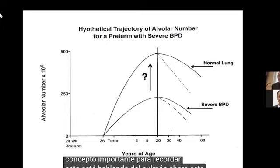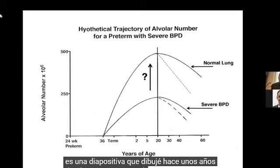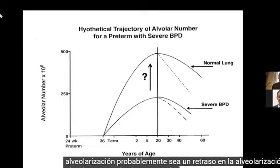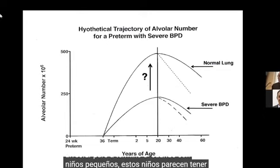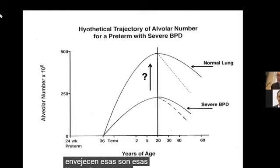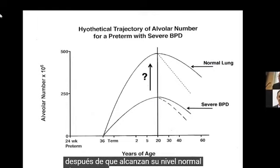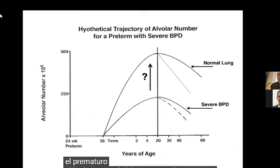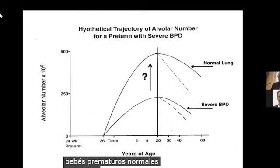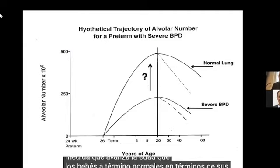This is talking about the lung now. This is a slide I drew up a few years ago, where we thought that severe BPD was actually a deficit in alveolarization. It's probably a delay in alveolarization, but at term or as young children, these kids appear to have normal alveolar numbers based on MRI studies. So the question really is how do they age? Those are those dashed lines there after they reach their normal. The preterm, the severe BPD probably may age more rapidly than the normals do, but even the normal preterm infants age more rapidly as age progresses than normal term infants in terms of their airways and their alveolar number.